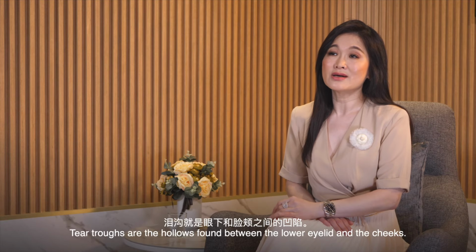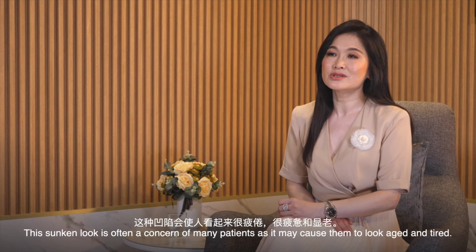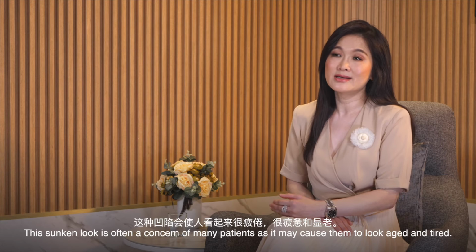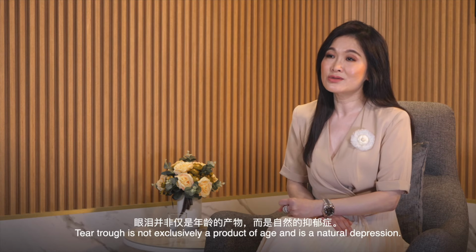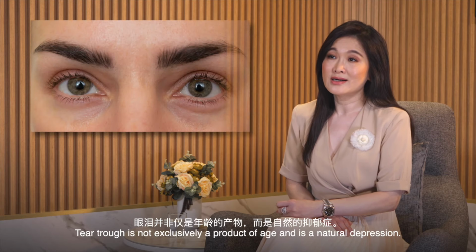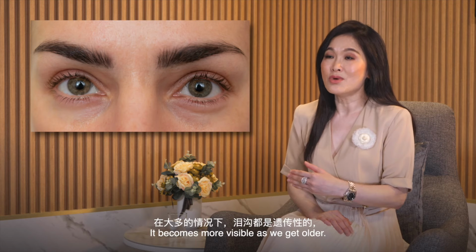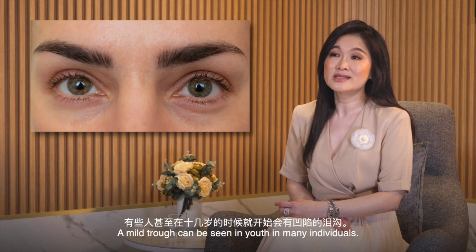Now, tear troughs are the hollows that are found between the lower eyelid and the cheeks. Now, this sunken look is often a concern for many patients because it can make them look aged and tired. We know that tear trough is not exclusively the product of age. Tear trough is actually a very natural depression, and it becomes more visible as we become older. A mild trough can be seen in youth in many individuals.